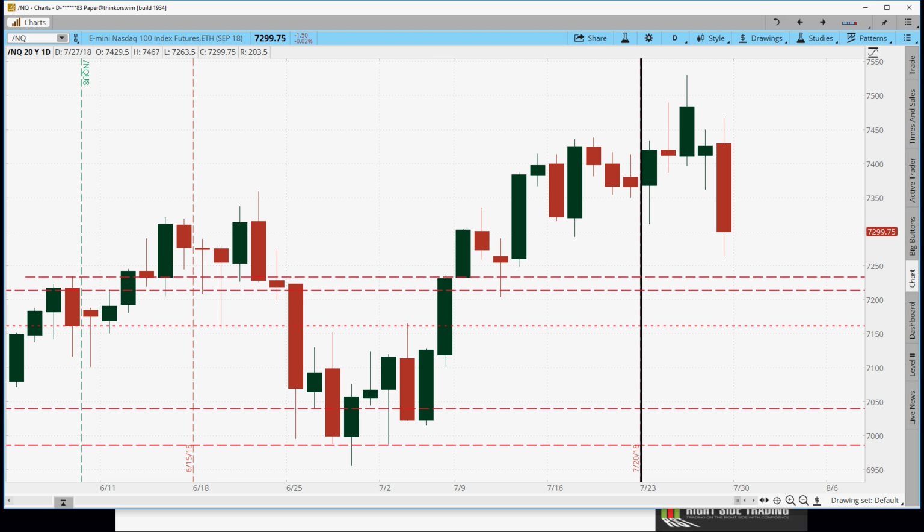Boom. I usually like taking a look at the big picture. In this big picture, I was expecting the market to go up, and it was doing just fine until Facebook came out with its earnings announcement on Friday. And we ended up getting that big drop there. But I expect the market to bounce back.